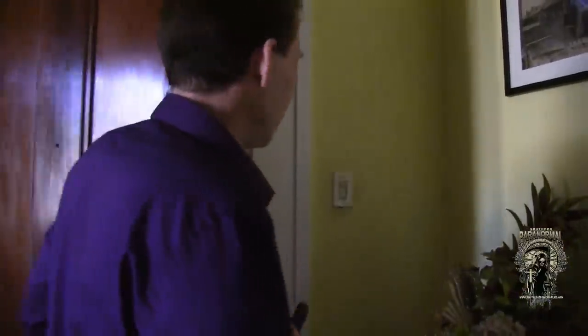But from here, I'll take you to the dining room. I'll share with you what's going on in there. Now, this is a house that will prove to guests that ghosts aren't just part of our nights here in Savannah. They are very much part of our daytime as well. And this is a room that proves it daily, right over here.